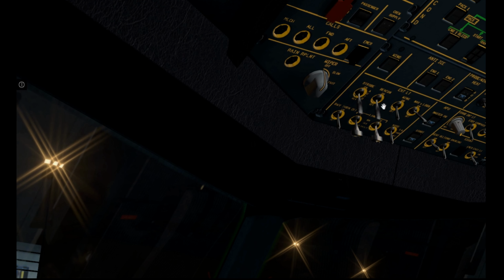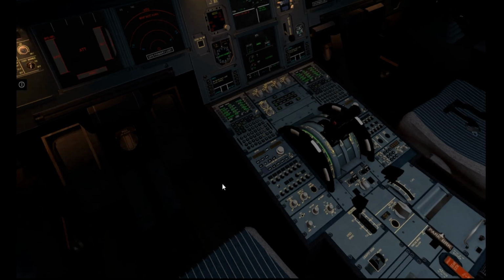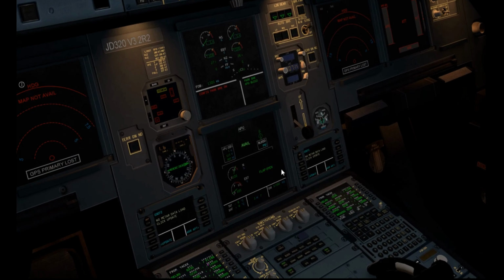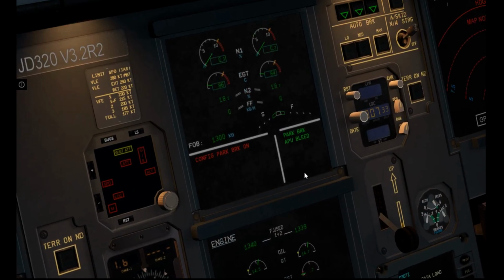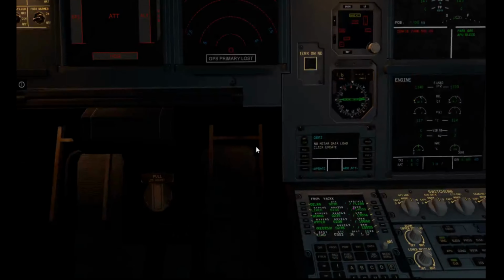It is. All right, the APU is online now. So now let's go ahead and cut the engines. You can see our flaps are in, our speed brake is in as well. All right, and we can go ahead and wait for the engines to stop running. Wait for the engines to die in power. Looking good now. Let's go ahead. Oh, no. Okay. There we go.